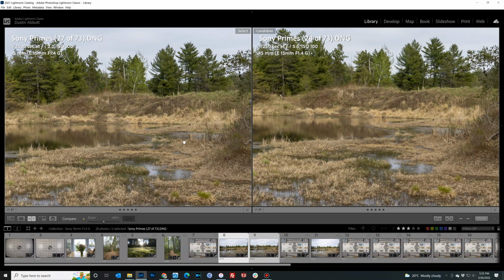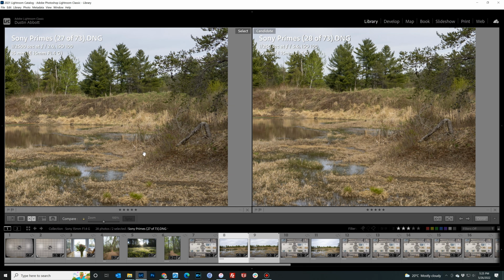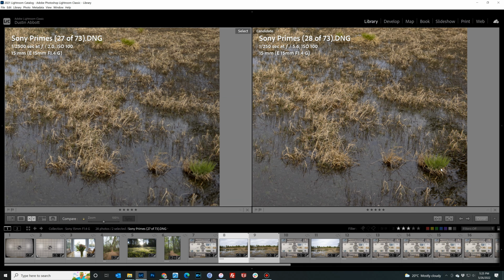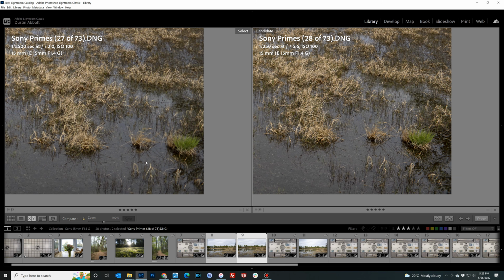The truth of the matter is that you're getting most of your resolution from f2 on, and depth of field obviously increases, and so this front corner looks better. But that kind of tells you the story of this lens. This is a lens that you can use aperture for the most part for determining depth of field, but even in low light situations you can shoot at wider apertures and still get very good results.